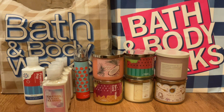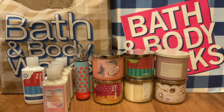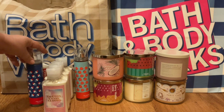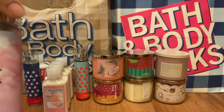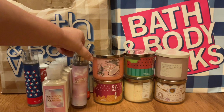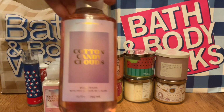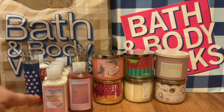Can you still see that? Is that the frame? And I did pick up the Fun Fragrance Mist. I just thought it was cute, and I heard that it was a little more long-lasting this year than the previous years. I did pick up a Cotton Candy Cloud Fine Fragrance Mist. This will make 4 for me, but I have them in different years. And I did pick up the body wash. You can't beat that price. You can't get anything nice like that, even at Walmart.